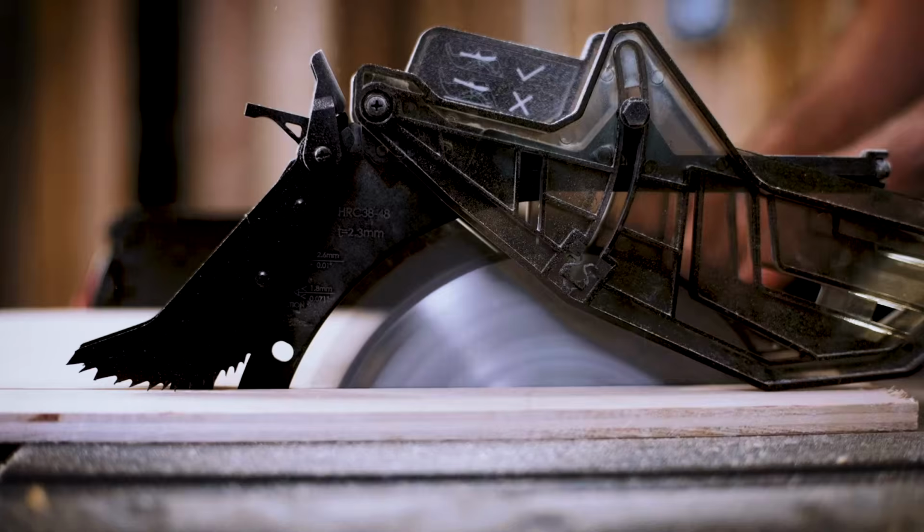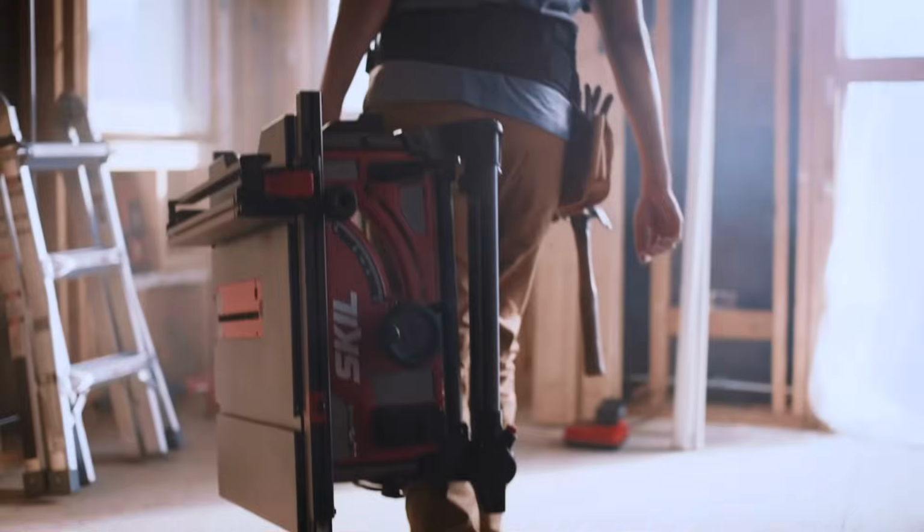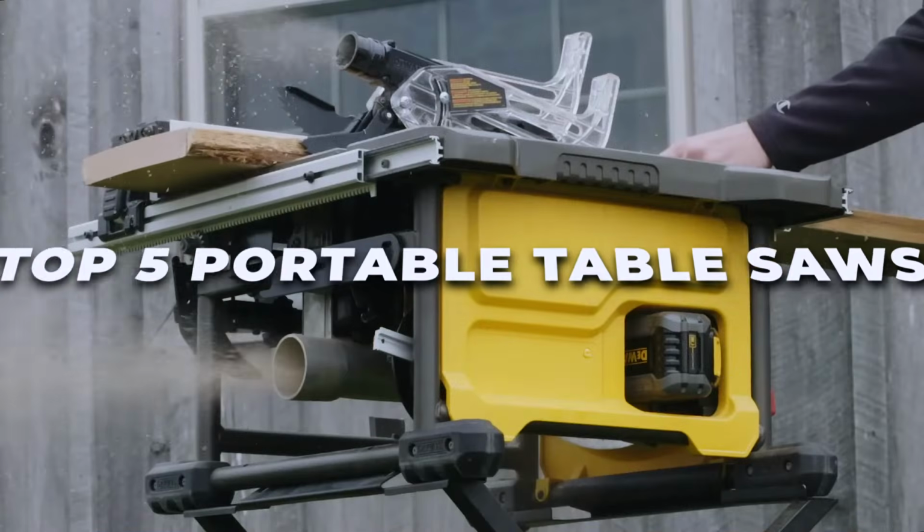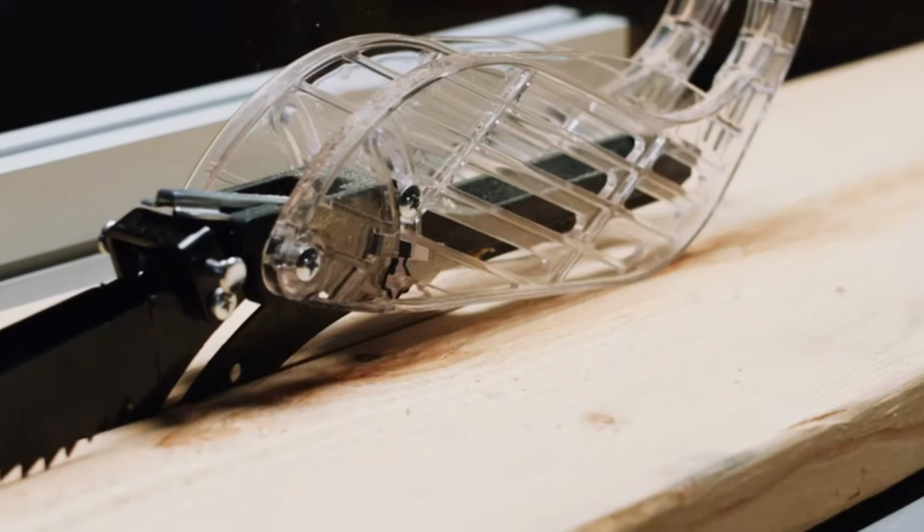If you're looking to upgrade your job site or small workshop setup, a reliable portable table saw is a must-have. In this video, we're reviewing the top 5 portable table saws available on Amazon.